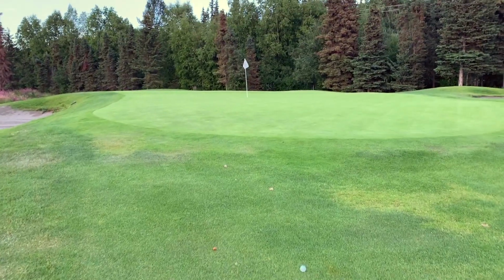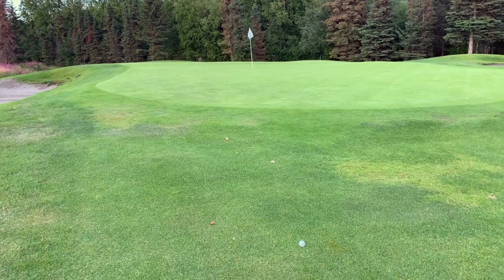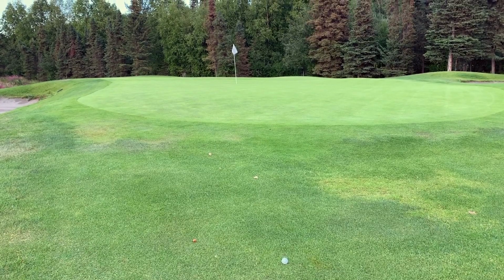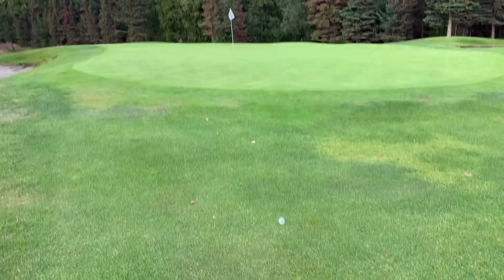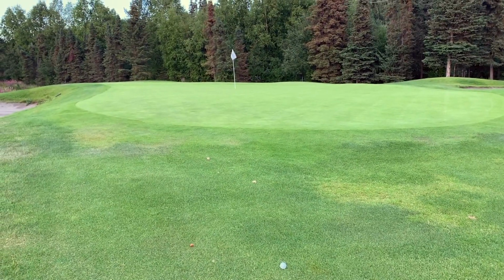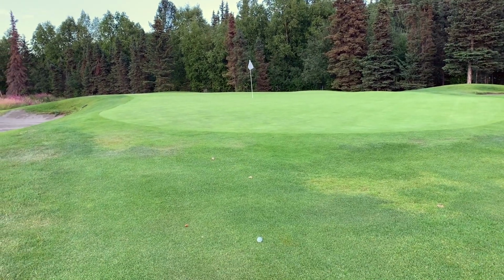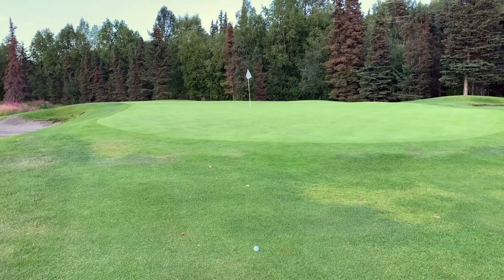So I got a nice, basic chip at eagle, and let's try to hole it. So as you can see, I just came up a little bit short. It's okay. I usually actually putt these because it's so tightly mown that I just don't like chipping a lot of these. So I'm gonna try the old Texas wedge, see if we can drain it, but at least get within tap-in distance.